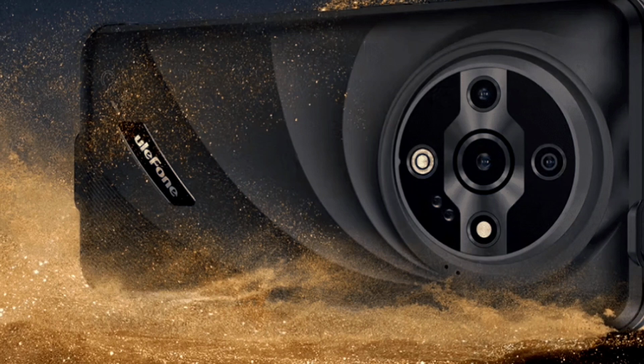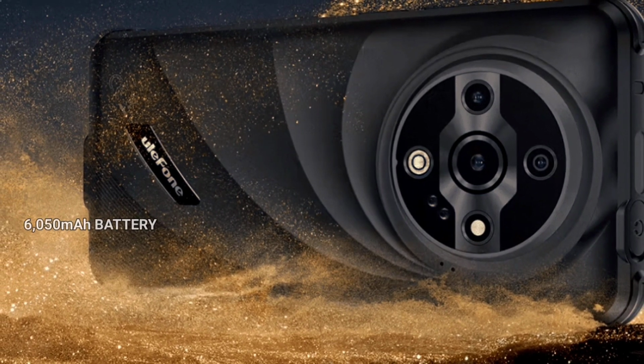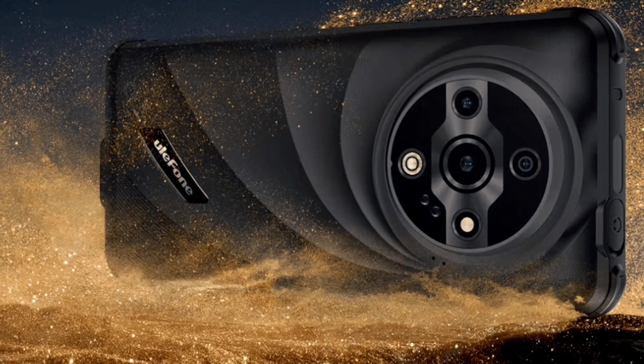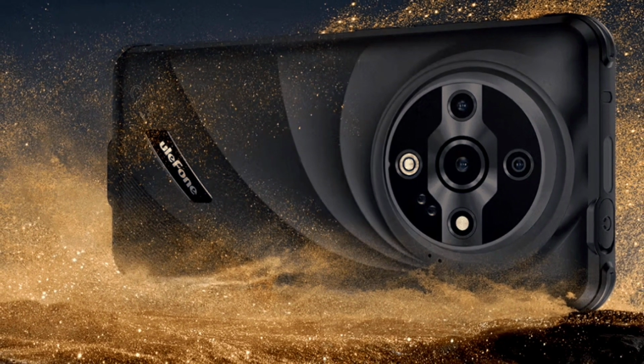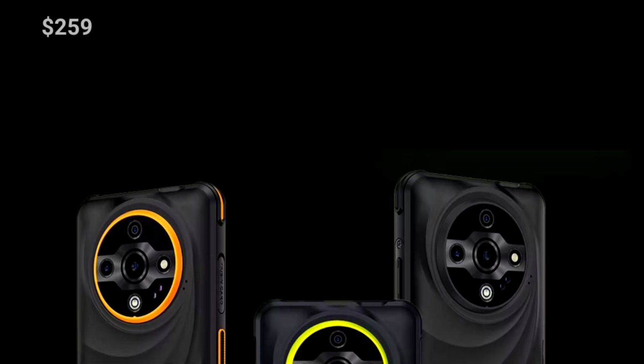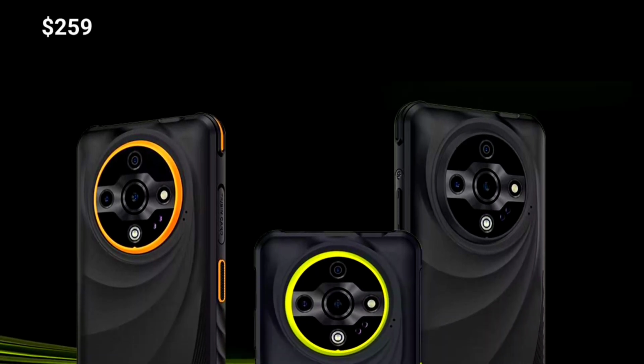Battery anxiety? Not here. The 6050 mAh battery keeps you powered all day long, and with extras like an infrared port, Bluetooth 5.2, and Android 14, it's got everything you need. All this for just $259, or even less if you hunt around.